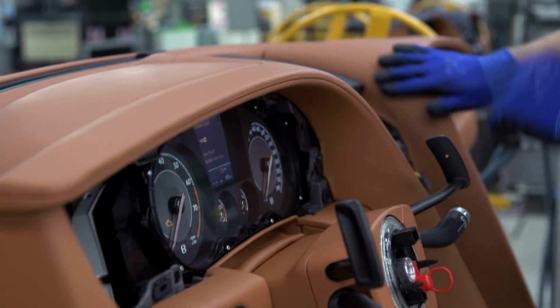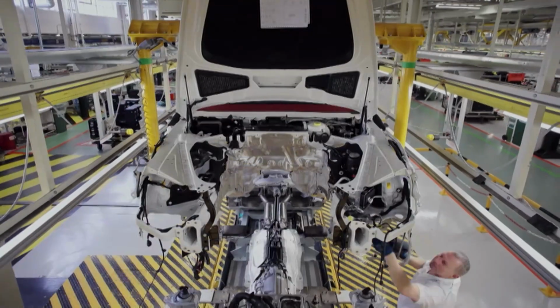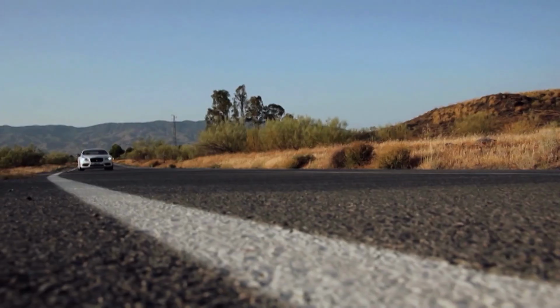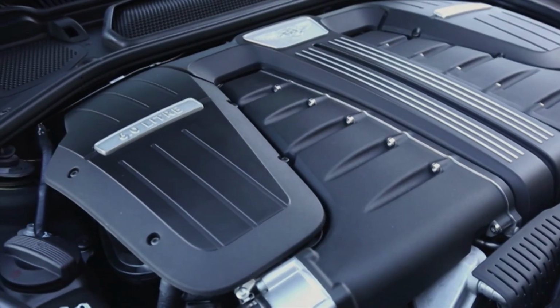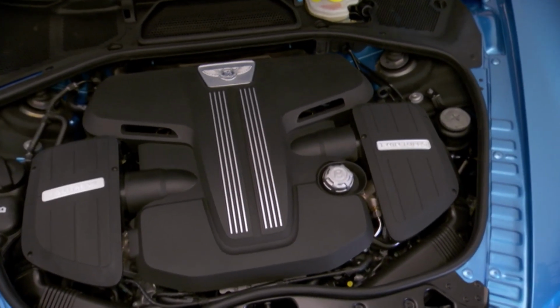While the interior sub-assemblies are finished, a brand new engine is being prepped for installation. The question is whether or not it's too late for the mark. The Continental GT has been in production for over a decade. In the supercar realm, that is an eternity. Especially in a changing world where fossil fuels are on the run. Bentley's solution? Offer customers 2 engine choices, their famed W12 and a new V8 that's more fuel efficient.